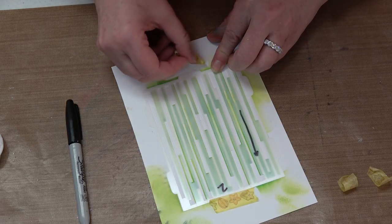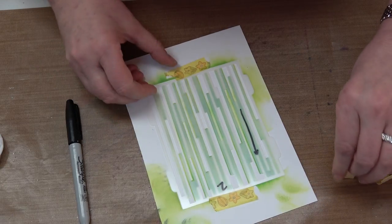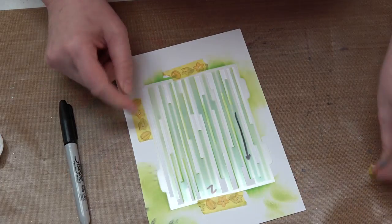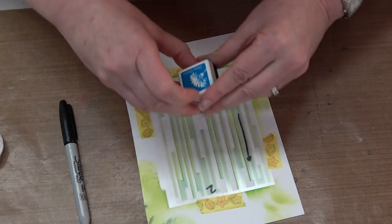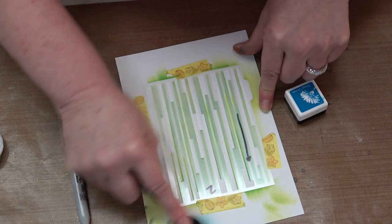Come on. And on my two sides. So here and there. And then I'm going to pull a whole different color. And I said blue. All right, so let's do blue. Is that my blue? Yes, it is.